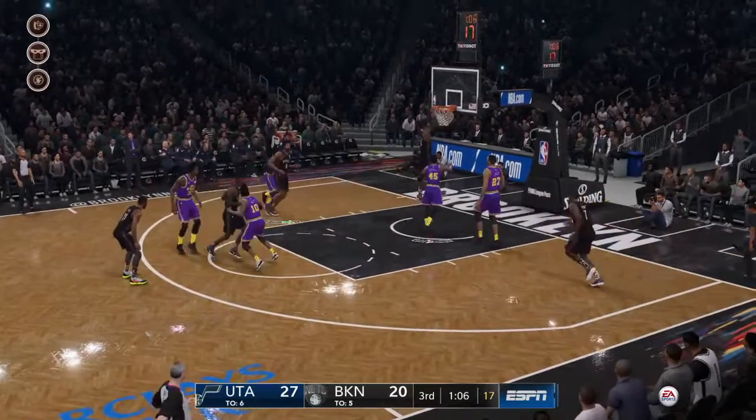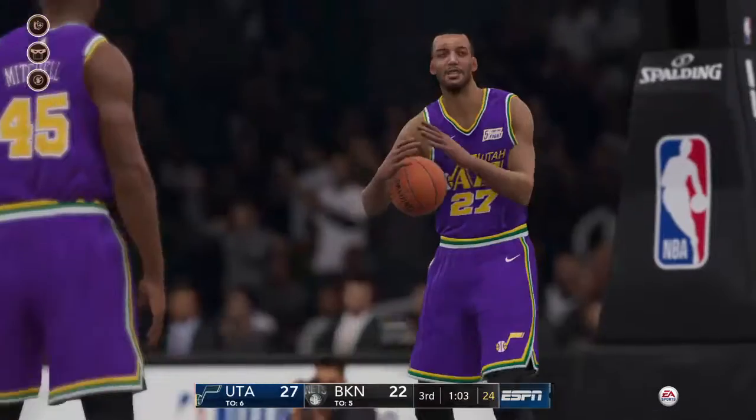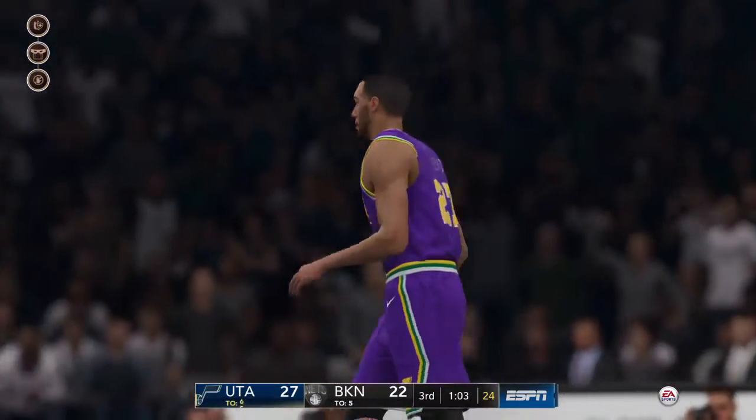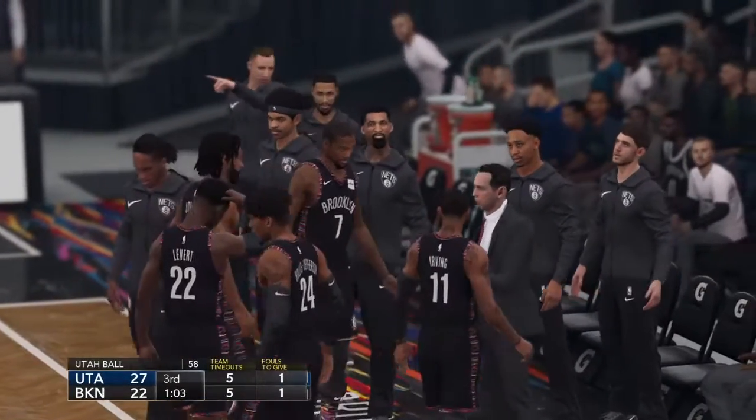To Hollis Jefferson. Slam dunk for Hollis Jefferson. Let's see if that's a sign for him. Well, he's been pretty much non-existent the first 3 quarters, but when you have a play like that, that can get the juices going, and that can help you with your offensive rhythm.